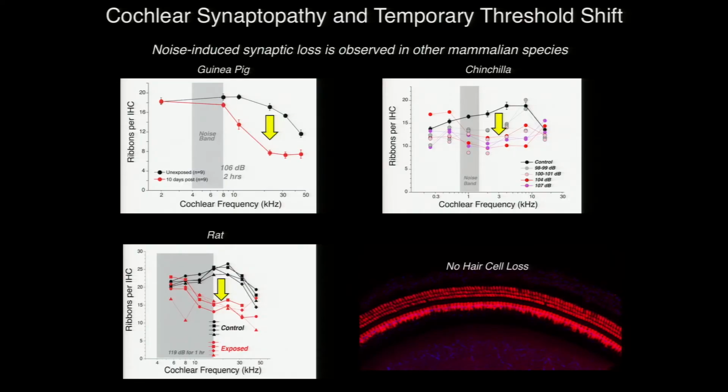So we wanted to make sure that this wasn't something peculiar to mice. Mice are very special animals. They're a very high-frequency animal. And so we went on to look at guinea pigs and chinchillas and rats, and we've actually very recently also gone on to rhesus monkeys, which obviously gets us closer to humans.